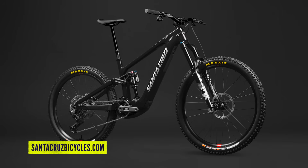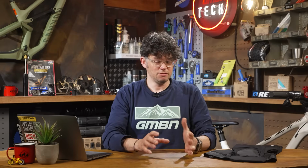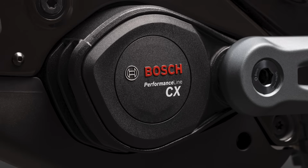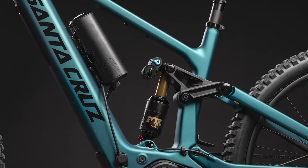€6,499. Another legendary bike name that's gone through some twists and turns over history is, well, the Santa Cruz Bullet. So it was a long travel freeride bike that evolved into a longish travel freeride e-bike a few years ago when it was powered by the Shimano motor. Well, the new iteration of the Santa Cruz Bullet changes to the Bosch Performance Line CX motor. It's still got lots of travel, 170mm. It's now got a built-in 600 watt-hour battery. So if you fancy bigger days out, then you've got the PowerMore 250 watt-hour range extender.